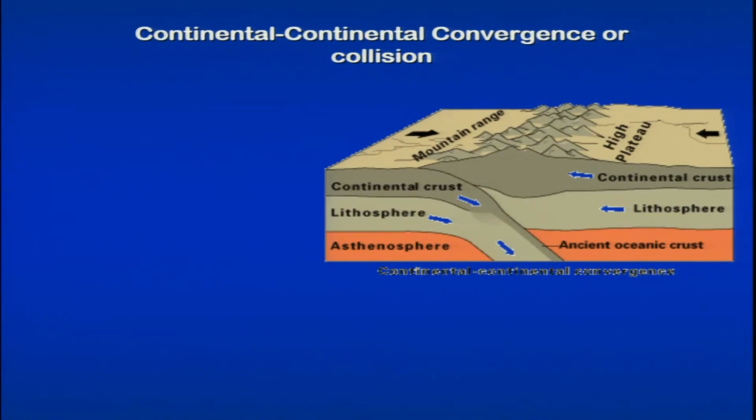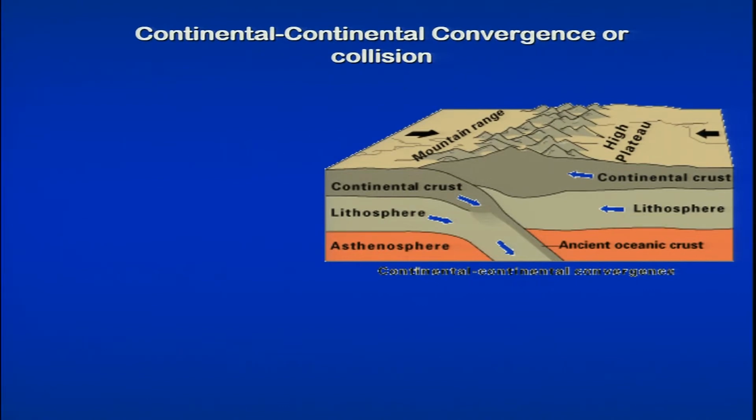Now coming to the continental convergence and collision. As I have been emphasizing right from the beginning, we are concerned about the Indian part. Of course, we should understand what is happening in the rest of the world, on the globe. But for us, it is important because the hazard which we are talking about, in terms of the earthquakes or the secondary effects, that is landslides, the tsunamis or the ground shaking, we need to know what type of plate boundary exists around us. So one is the subduction zone, as I was talking about in the previous slide, and this one is the zone which exists on the northern side, the continental convergence or collision.